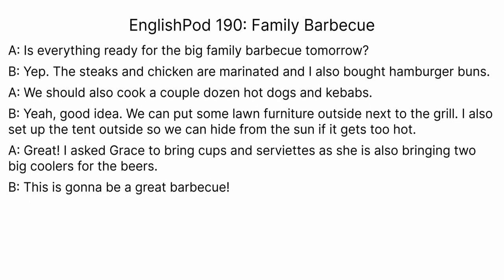So basically it means that you have added spices and maybe some lemon juice, different herbs or salts to the meats in order to give it flavor before you cook them. Exactly. Sometimes in Indian cooking, for example, you marinate with a yogurt sauce and you leave the meat in the refrigerator for a whole night. Exactly. So marinating or to marinate is a process to give flavor to food.